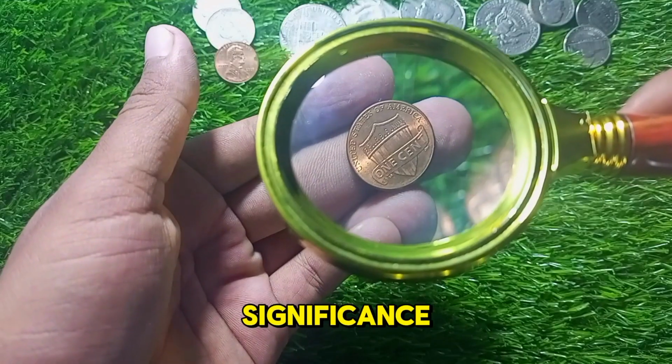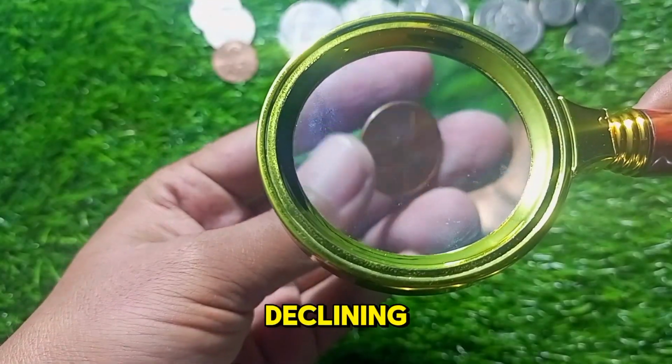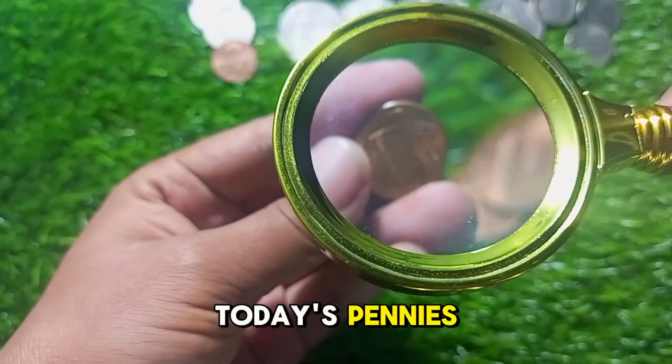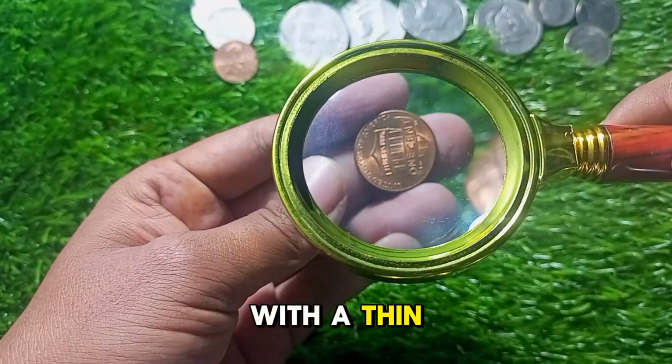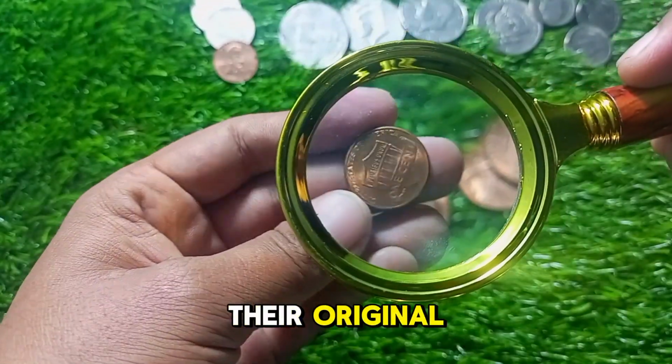Despite its cultural significance, the penny has faced criticism in recent years due to its declining purchasing power and rising production costs. Today's pennies are primarily made of zinc with a thin copper coating, making them cheaper to produce but far removed from their original form.